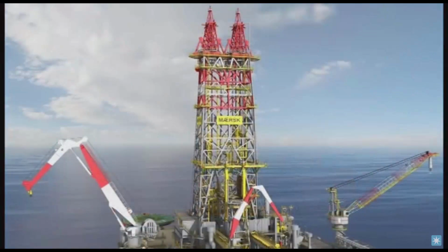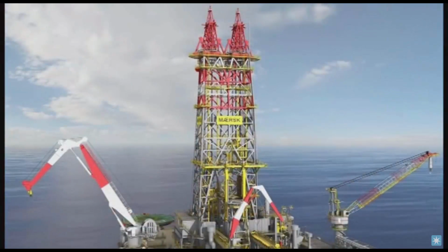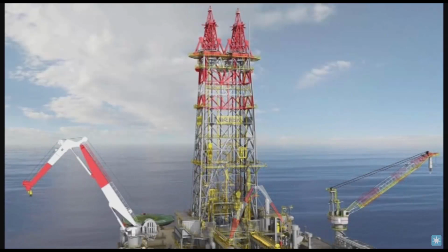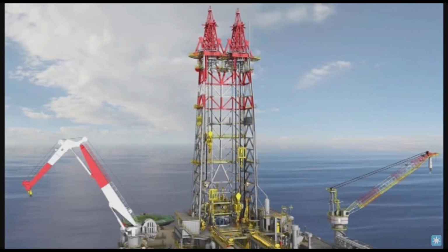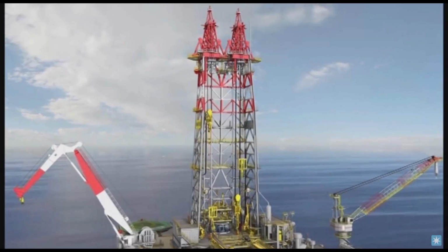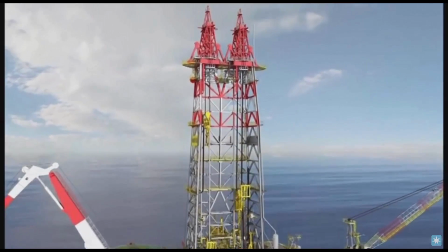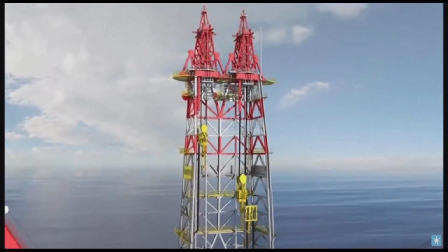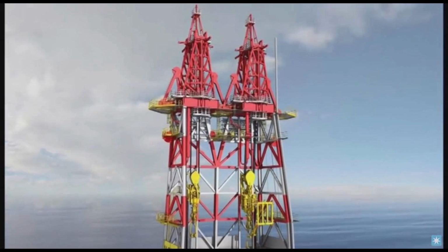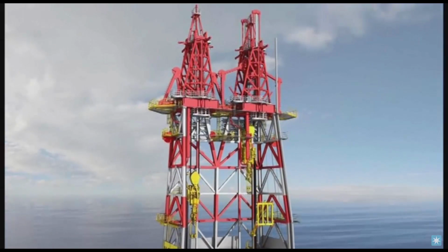We'll now move our attention to the features for enhanced efficiency, starting out with the drill floor and tubular handling systems. Within the derrick, there are two hoisting systems, the main and the auxiliary. The mainline activity takes place on the right-hand side and the offline activity on the left-hand side.